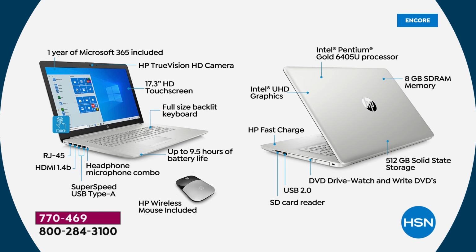17.3 inch high definition touchscreen, the largest screen, let alone touchscreen, on any laptop that HSN offers, and the biggest one, of course, that HP has. Full-size backlit keyboard. There's even a numeric keypad, which is such a great convenience. Up to 9.5 hours of battery life. Headphone and microphone control, so it does have kind of the old school, which I actually really like, the 3/4 inch jack that you can pop in, old school headphones.